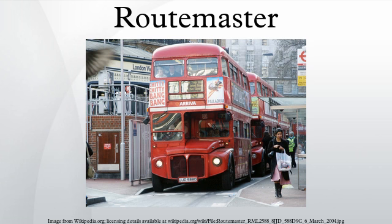The RM and RML had an area beneath the rear staircase where, when not collecting fares, the conductor could stand without obstructing boarding or alighting passengers. Seating was provided for 64 passengers on RMs.